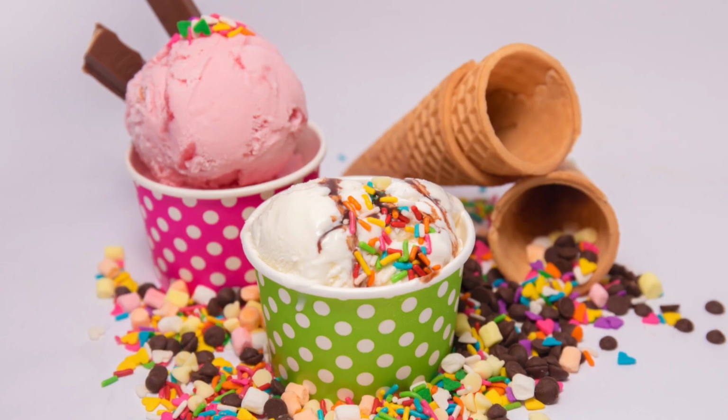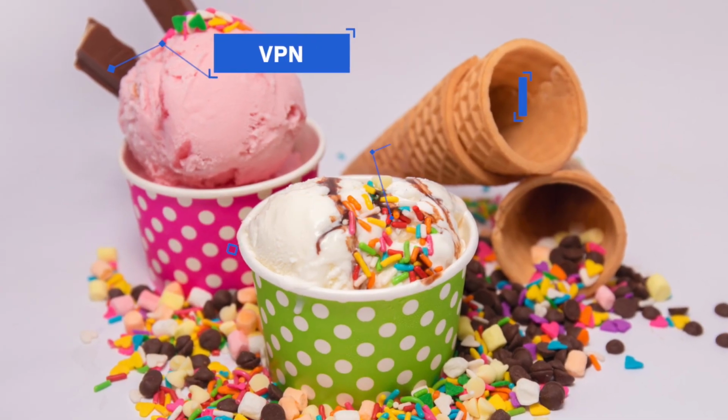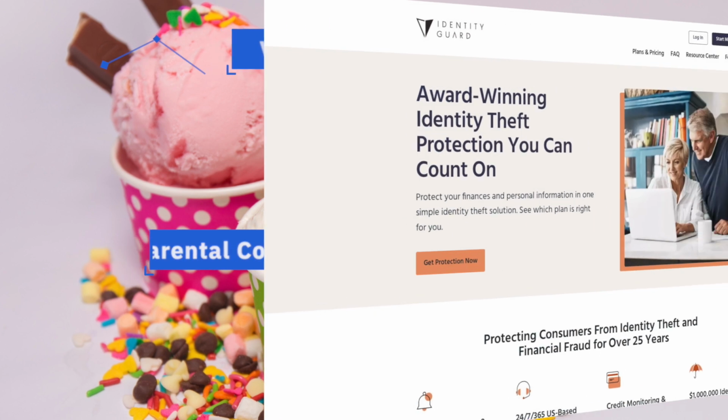That's why I prefer Identity Guard's successor, Aura, because it comes with all sorts of additional security features, VPN, antivirus, parental controls. But Identity Guard does come with a handful of decent features at really a very good price point. We'll get to that later in the video.